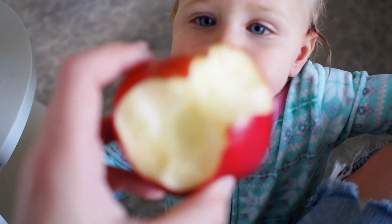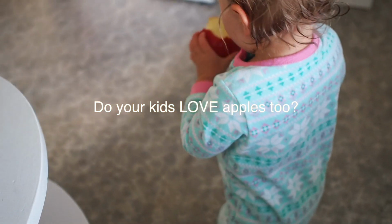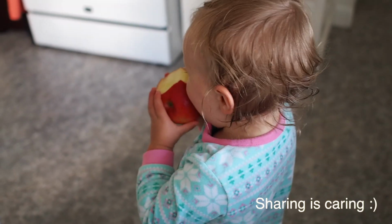Well, this is supposed to be my apple, but somebody really likes it. Is that your apple now? Is that also tasty, Sydney?